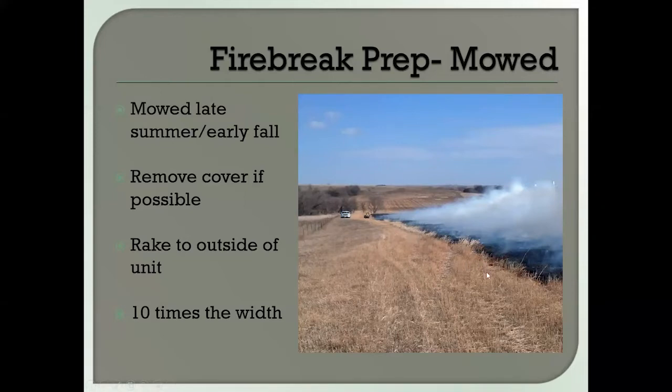But just remember when you're putting in your mowed line that you need enough area to travel with a vehicle. Two-way direction is a big one: people going this way, people going this way. You also want enough room that you're lighting in the middle of that mowed fire break, so that if stuff falls over and slops over, it's going to fall into the black instead of over that line, which we'll talk about.